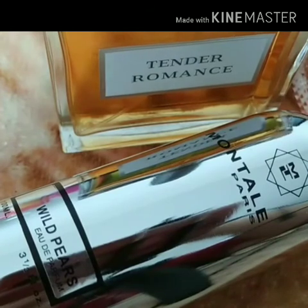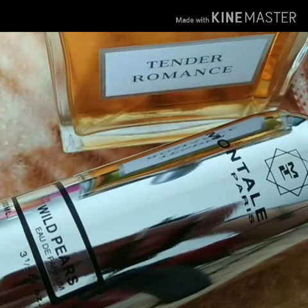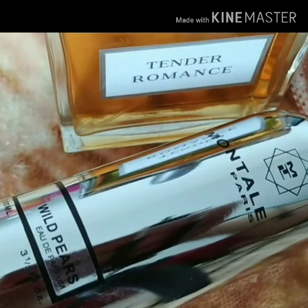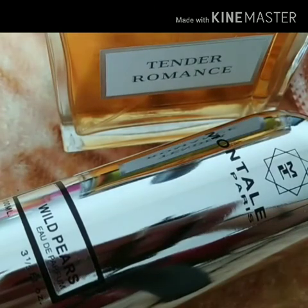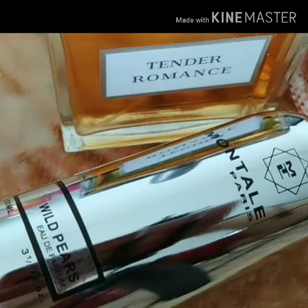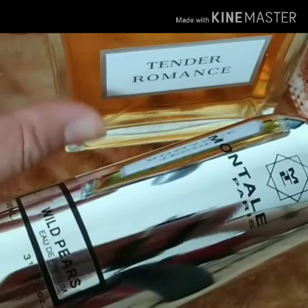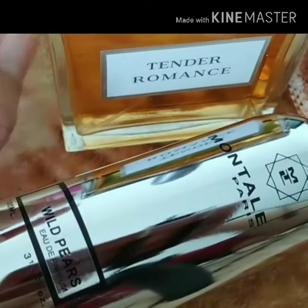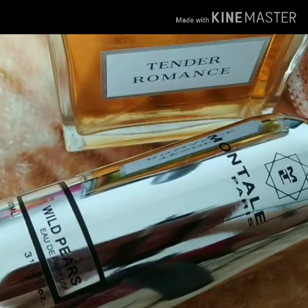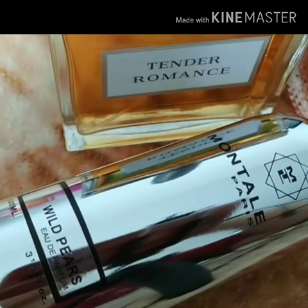Something like, what do you call that? Ice blended pear. Yeah. It's actually not as sweet as I made it sound. This pear is comparatively non-sweet if we are comparing to Tender Romance. Tender Romance is very sweet, while this pear is actually not that sweet. Okay, as it dries down some more, I think the flowers here will appear.